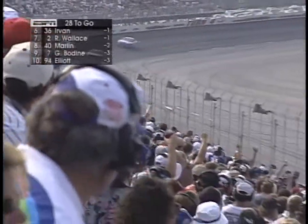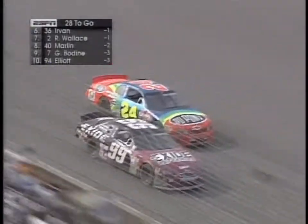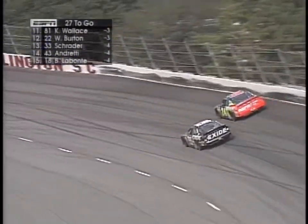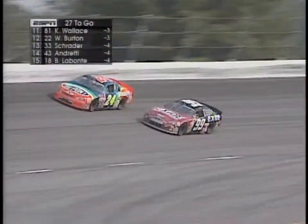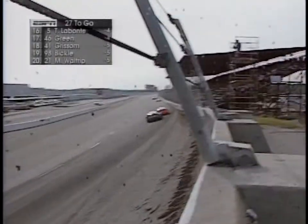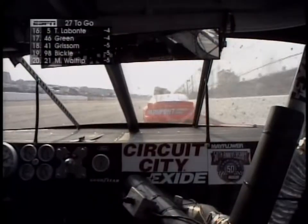Well, this is about what happened last year, although it was closer to the end of the race when Jeff Burton was trying to pass Jeff Gordon. So here goes Gordon on the inside. He's got that spot, and there's nothing Burton can do. Now he tries to go back on the inside. Can he make it stick? Oh, this is tough. Oh, man, they come out of the corner, and Gordon does have the lead.